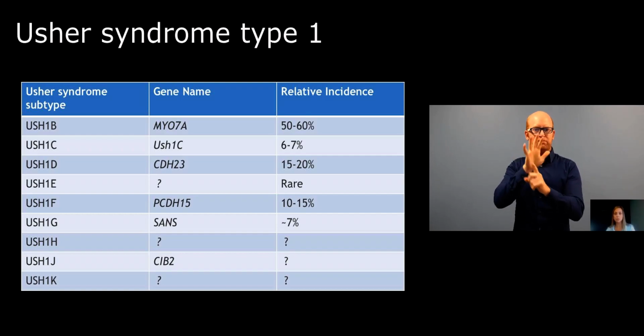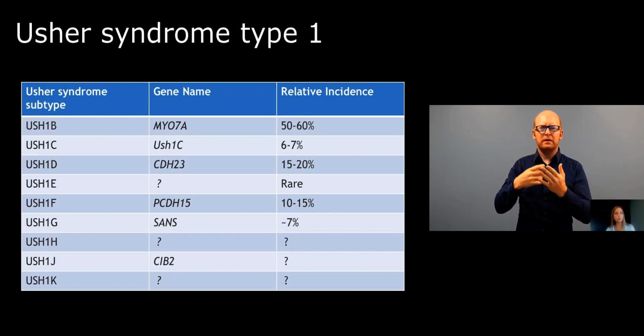USH1C is the most common cause of Usher syndrome among the Acadian people of Louisiana. 1 in 70 individuals of Acadian ancestry living in Louisiana today is believed to be a carrier of Usher syndrome type 1C. As a result, someone with Usher syndrome will occasionally have an affected child.